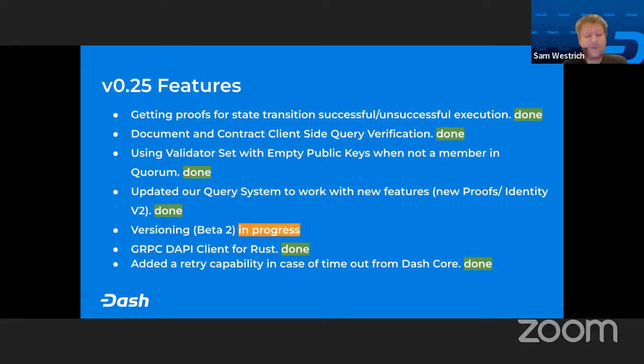Another thing that we did was the gRPC DAPI client for Rust. We didn't actually have a client in Rust for DAPI, and we needed that for version 0.25, so that was built. And the last one is also kind of a fix and feature: we added a retry capability in case of timeout from Dashcore. It is a feature, but it's to really solve a problem.